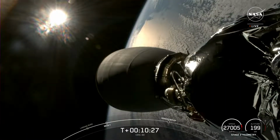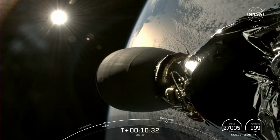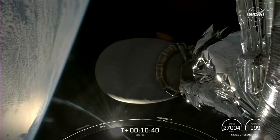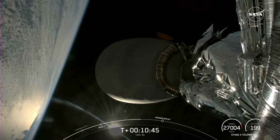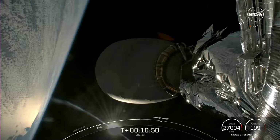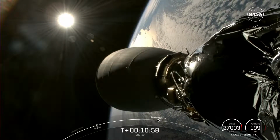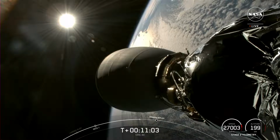To recap so far, we had an on-time liftoff at 4:55 p.m. Eastern Time. Everything has proceeded nominally so far. Stage separation occurred at about 2.5 minutes into flight, and that was followed by a successful landing of Falcon 9's first stage at Landing Zone 1 back in Cape Canaveral, Florida. That was the 6th landing for that particular Falcon 9 first stage. And for those of you following along, this Dragon capsule has also supported CRS-22, CRS-24, and CRS-27, which were 3 additional cargo resupply missions to the International Space Station.